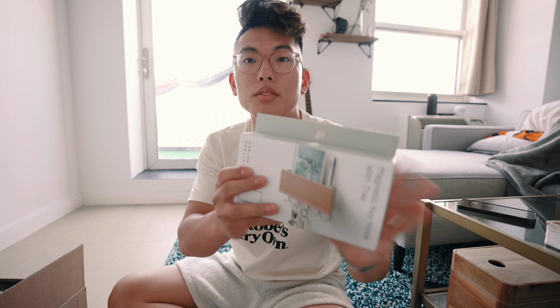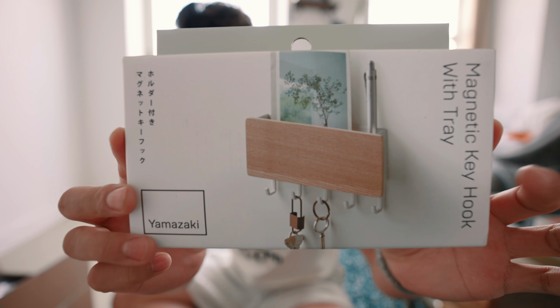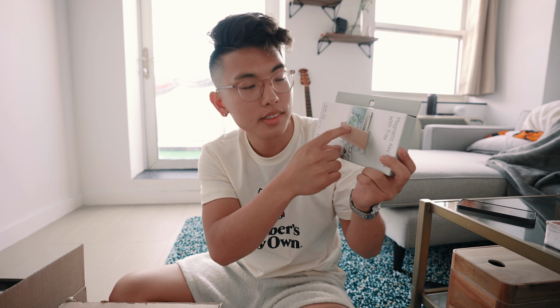This one right here is going to be a little key organizer that we can put right outside of our shoe racks so that we can hang our keys, our mask, and it's also got a nice little slot where we can put any mail. It's gonna look super dope.